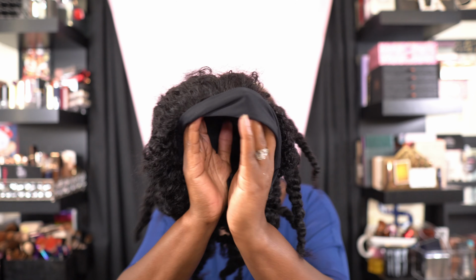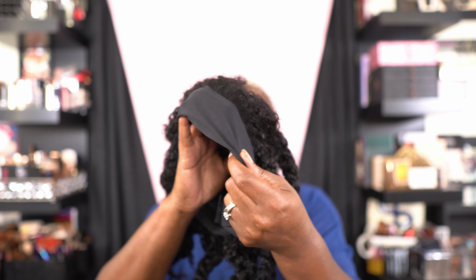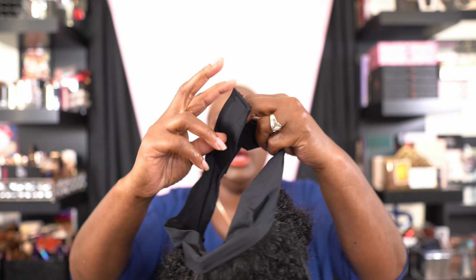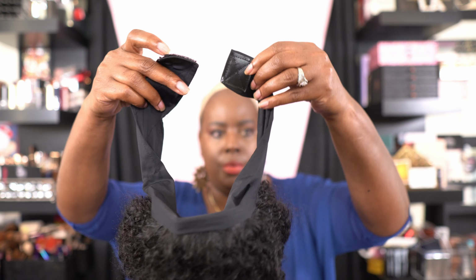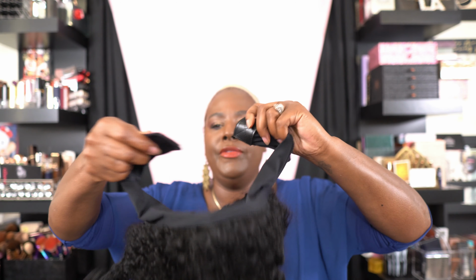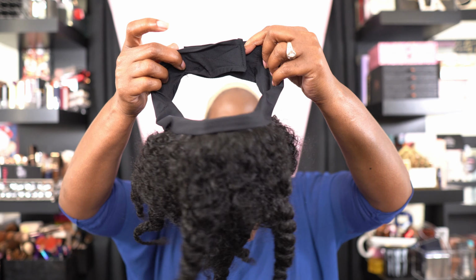Now, first of all, this wig is her very first human hair wig, which I thought was awesome. And let me take the little thing off of it. Now, the first thing I want to show you. Y'all see it's a headband wig. And what I really am excited about with this headband wig, it has Velcro. So if your head's a little bigger, you can loosen it, and if your head is a little smaller, it can tighten all the way up. So I really like the fact that it's customizable like that.